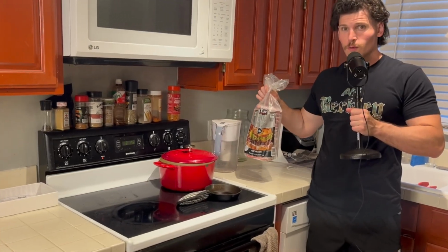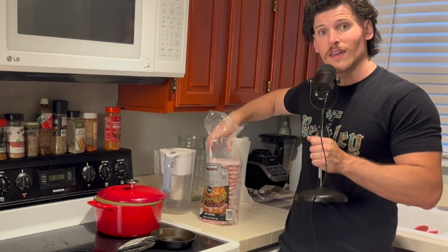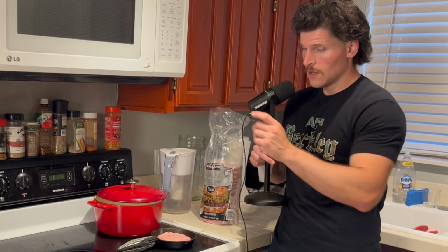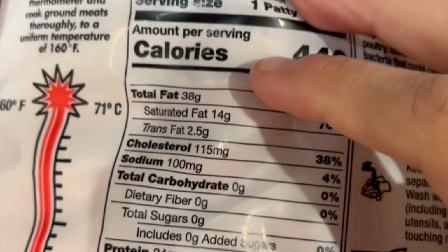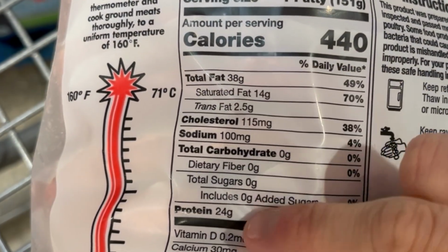Getting started here with our very first patty. I've never had one of these before, so we're getting into this completely in the blind. It's only 440 calories. And the nice thing about it, the keto macros on this are just insane. This single patty's got 38 grams of fat and 24 grams of protein. Now I've got 15 in the pack. I'm thinking if I have 2 a day plus 1 extra, I get the whole pack down in 1 week.